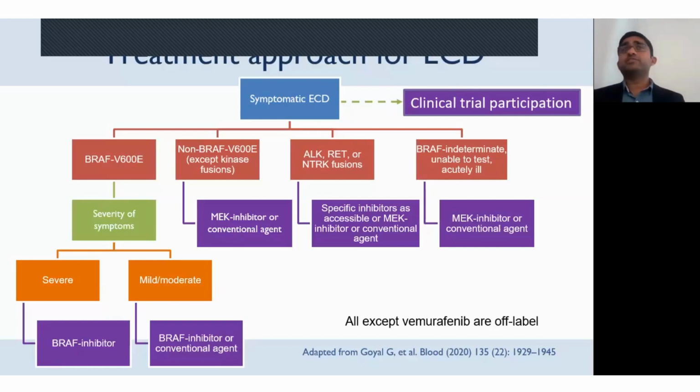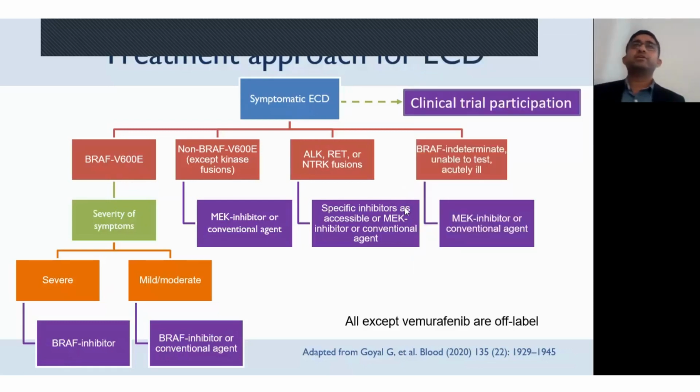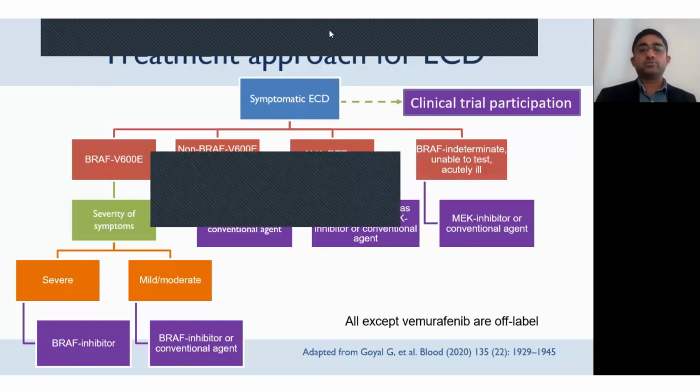But there are occasions where we see somebody and they are sick, they have a lot of symptoms, and genetic testing can take weeks to come back sometimes. So we can potentially start them on an empiric MEK inhibitor like cobimetinib, because Cotellic will work even if you have a BRAF mutation. But the BRAF inhibitor will not work if you don't have the BRAF mutation. So Cotellic or other MEK inhibitors can be used if that is the situation.